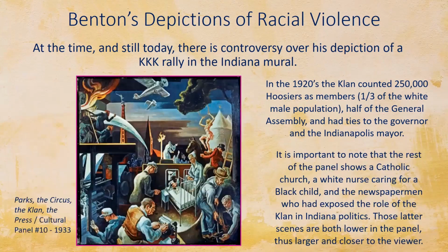But notice, here's the rest of that same panel, and again, that's 12 feet tall. You do have a Catholic church. You have a white nurse taking care of a black child, and then down at the bottom, you have the newspaper men who showed the role of the Klan in Indiana politics. They were able to get rid of the governor. He didn't win re-election.